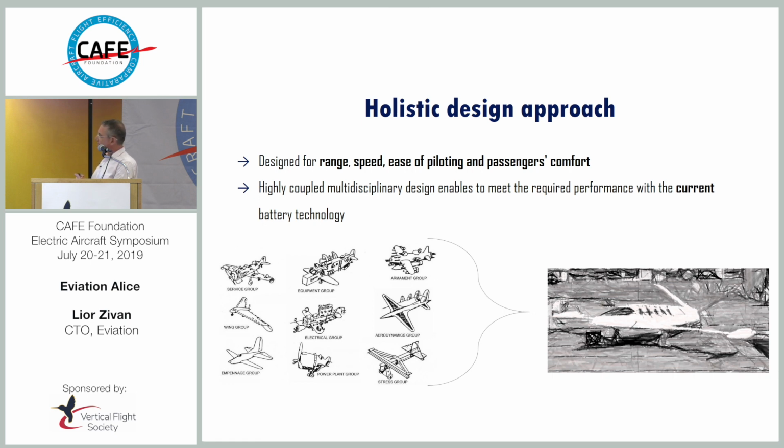All the different disciplines were very tightly coupled on one hand, and that makes this design a little bit complicated, of course. But on the other hand, you can take all the good things that come out of those specific propulsion units, which have a lot of benefits and nice features, and get back from the design a very capable platform with nowadays batteries. I think that was our main goal, to meet the performance with the current available battery technology, not the one that we will have in 5 years and not the one that we will have in 10 years, the current technology.